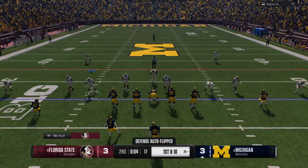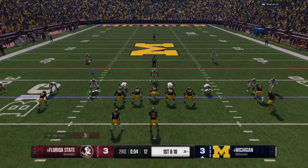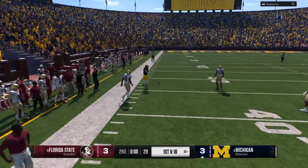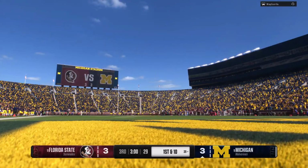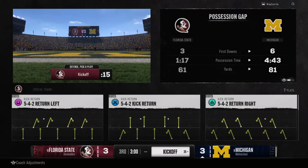One more play before the teams head to the locker rooms. Looking for a man. It's Orji. Throws to the back. Working that left side now. He's run out of bounds, but a big play on that one, and it'll be a first down.